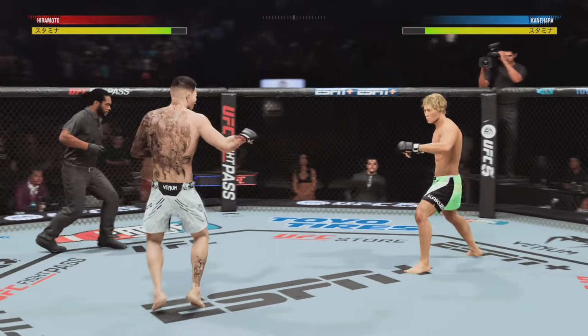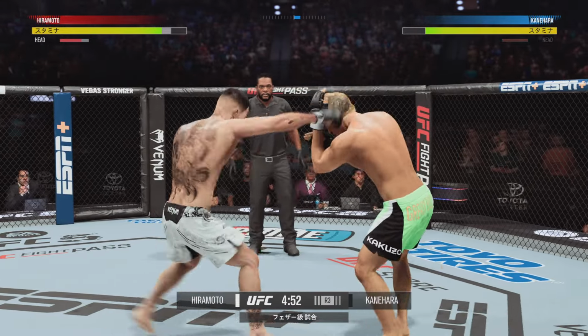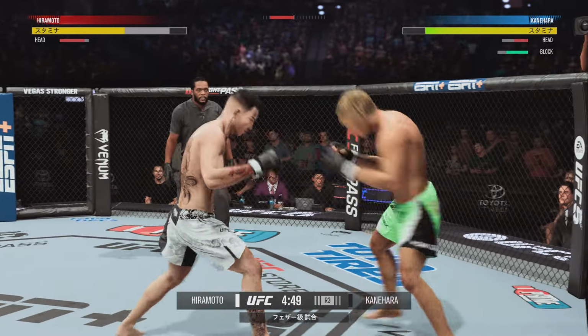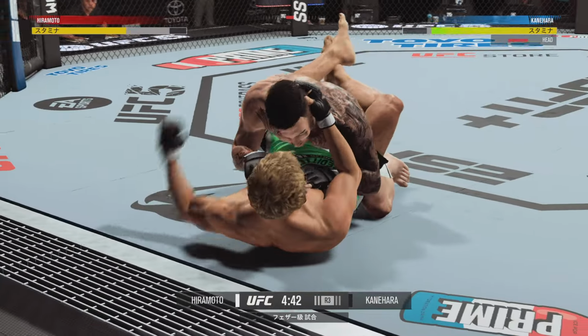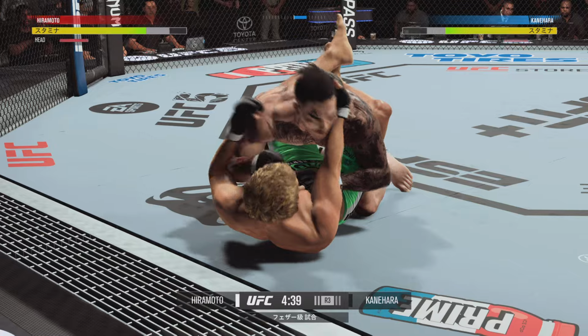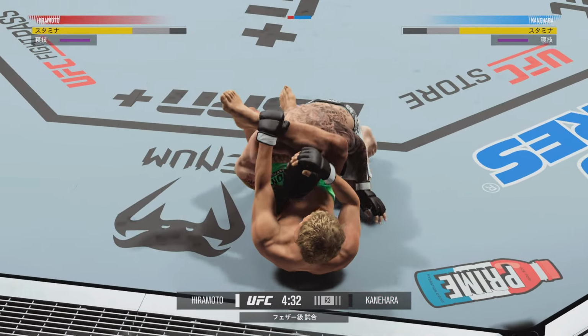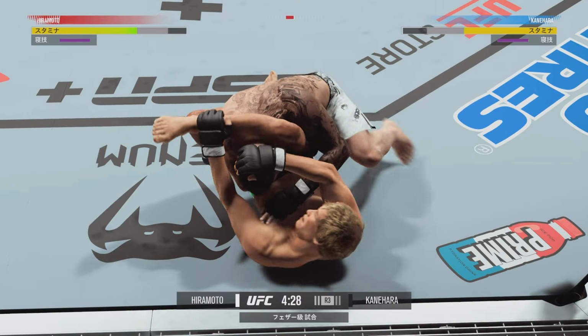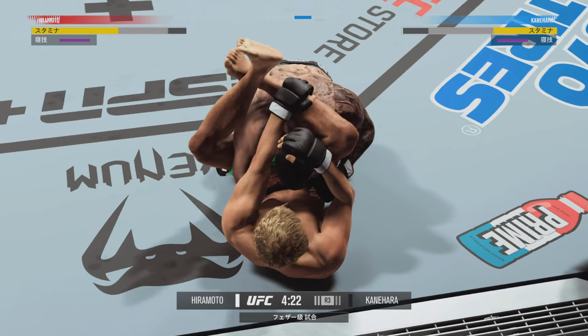Third round underway. Able to connect with a beautiful jab. Setting up for a submission now. Dude's trying to finish the fight. Oh, good technique there. He's got the triangle choke locked in.